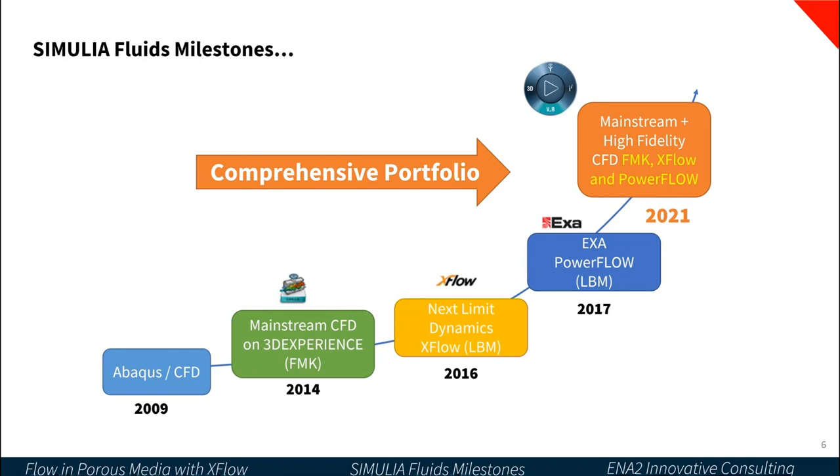SIMULIA Fluids was born in 2009 by incorporating CFD capability into Abaqus. Abaqus is a finite element solver used usually for stress and strain analysis. However, Dassault Systemes incorporated CFD capability to do fluid-solid interaction analysis there as well. So in 2014, a mainstream CFD software was added on the 3DEXPERIENCE platform. We call it FMK. FMK is a finite volume-based solver.